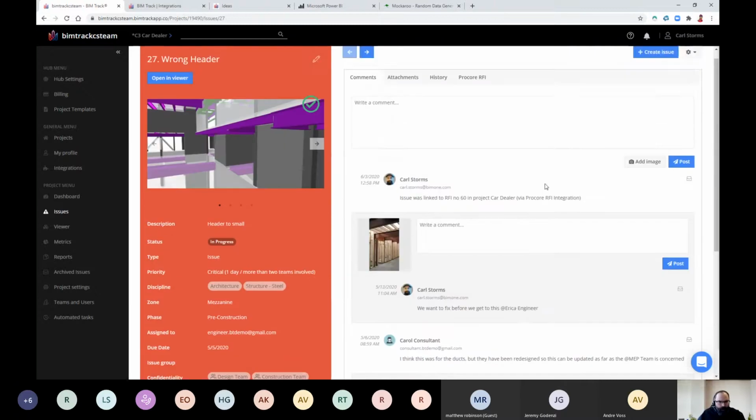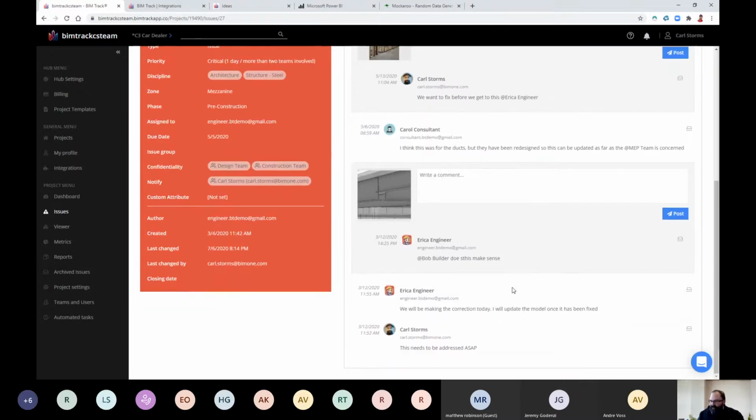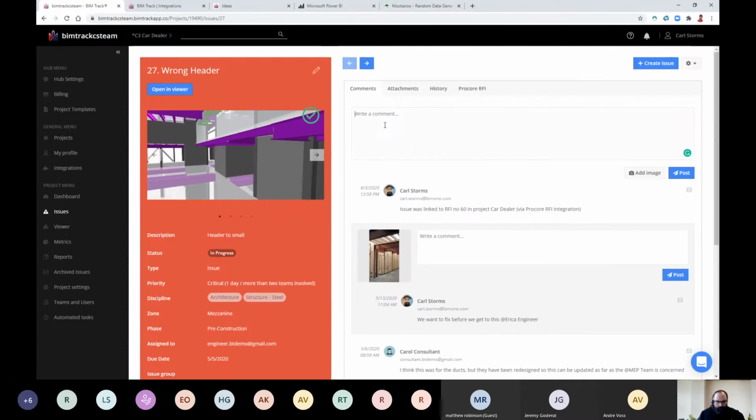We have the ability to have comments. So we have sort of an ongoing stream of consciousness for what's happened with this particular issue. We have the ability to @ people or teams, which essentially just means that I've assigned this issue to the engineer, but if I want to get the architect's input, I could @ the architect. I could also @ teams, which are just groups of people that you want to get notified at the same time. During my demonstrations, I typically use disciplines, so architectural, mechanical, structural, but again, they can be anything that you want.